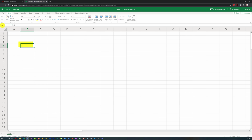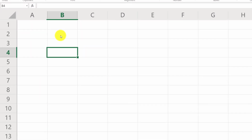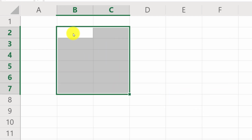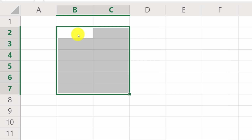And the cell ID is located right here in the name box. So for example, this is cell B4 because it's located on the intersection of column B and row 4. We also have a concept of range, and range is a group of cells. For example, we can select some cells, and the range would be from the starting cell in the upper left corner into the lower right corner cell. So in this particular case, the range identification would be B2 through C7. That would be our range.